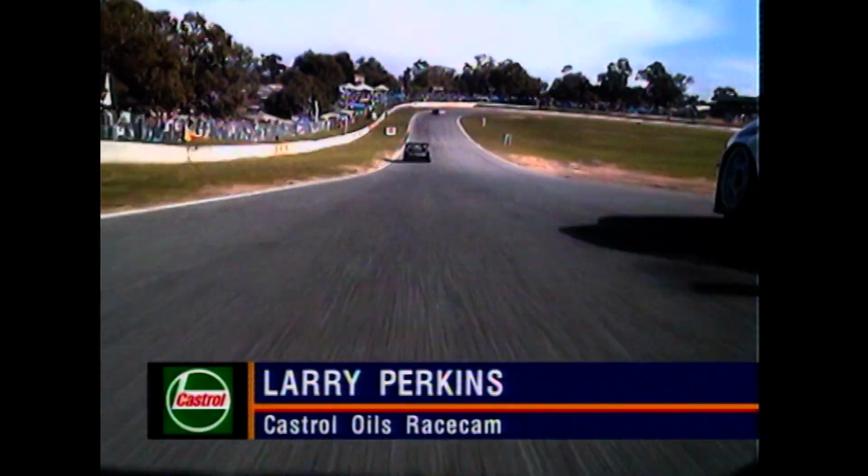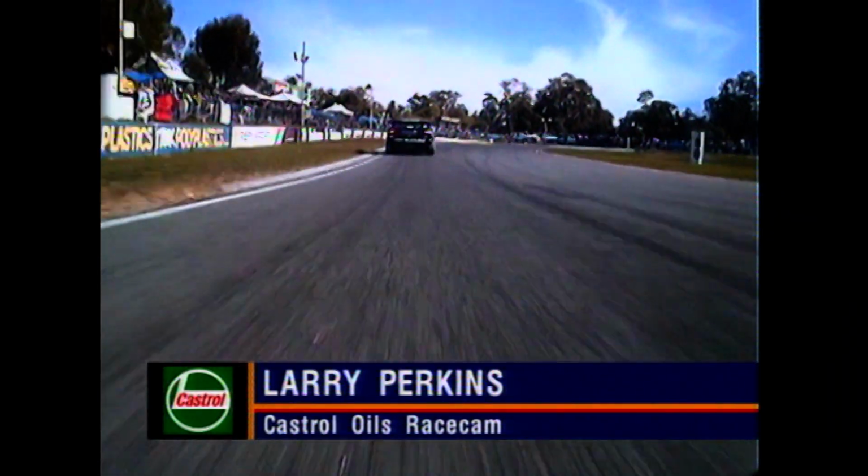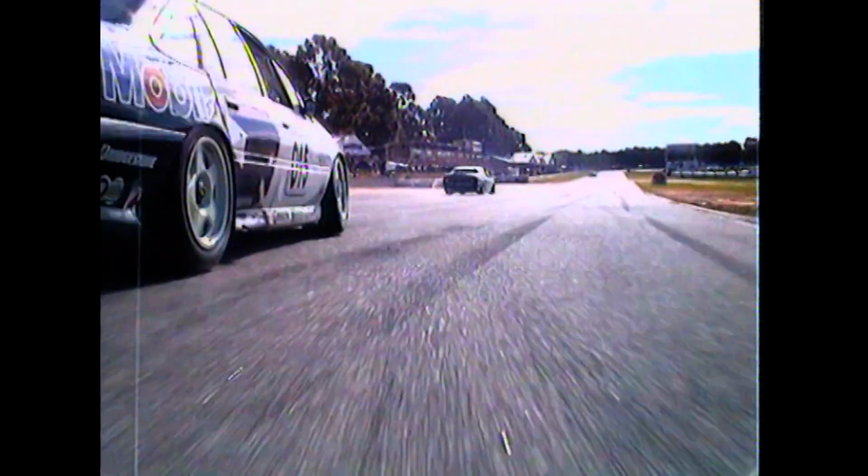But, as you can see, Glenn Seaton and the Peter Jackson Falcon gets up to lead the two HRT Commodores. Look at Larry Perkins setting up the HRT car here. Dives down the outside of Mazura as he got him covered under brakes. Larry's on a real charge here. Very impressive run from the Castrol Commodore. Not able to do anything about that, as our race cam shows very clearly. Larry gets squeezed on the inside. Yes, he did. That's Thomas protecting.